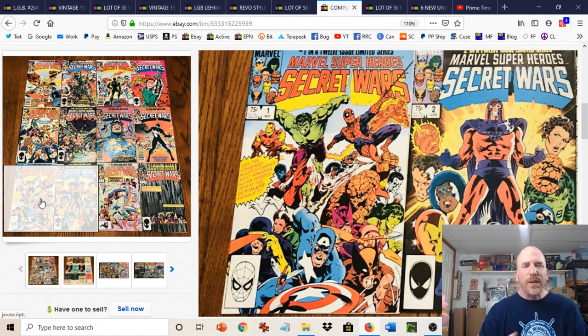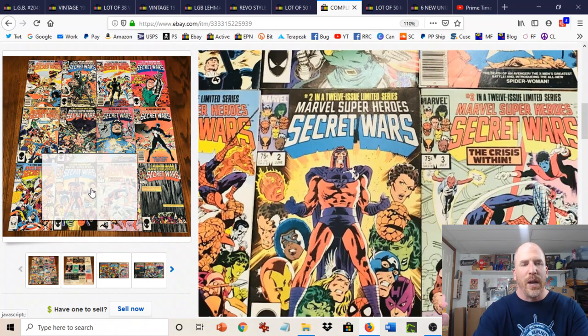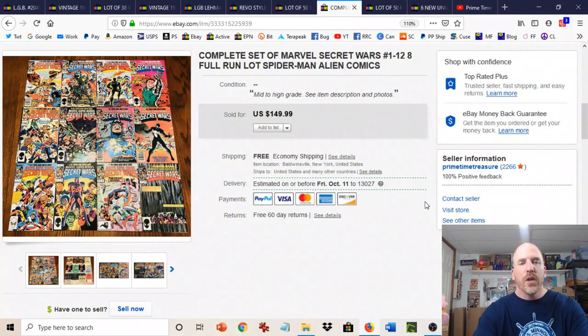They had team-up issues before that where they team up characters, and they had a comic title called Marvel Team-Up, but this is the first time they brought together this many characters to fight against a common enemy and common enemies. So whenever I can cobble these together, even if they're not in mint condition, so this is a mid to high grade lot, that means there's some cosmetic flaws on them. I wound up taking a best offer of $135 on this, so $134.99, just $10 off of where I had it.